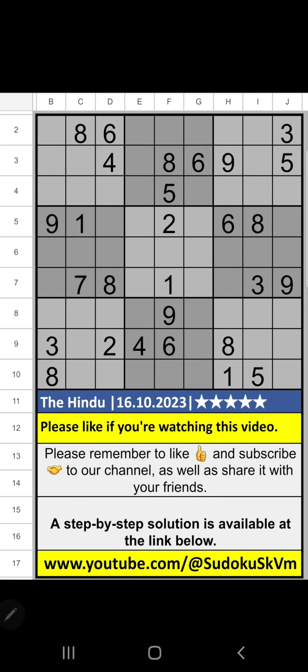In the 9th grid, we have 1 and 5. So 1 and 5 can't come in these cells; it will come in one of these cells. Column C, we have 1, so 1 can't come in the cell, 1 is confirmed here. Then 5 is here. 9th row, 2 numbers are remaining, 9 and 7. Column J, we have 9, so 9 can't come in the cell, 9 is confirmed here. Then 7 is here.